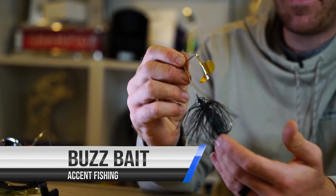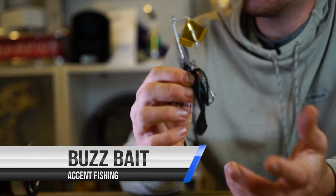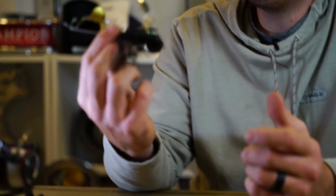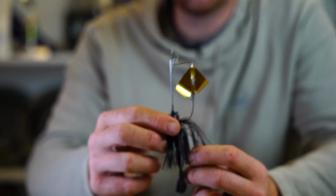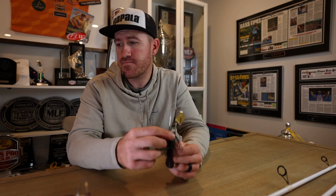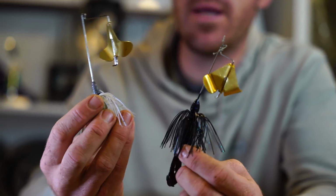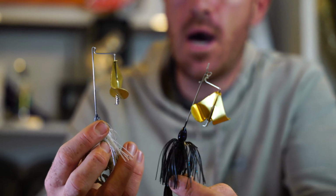A buzzbait, okay? I had to have a topwater because, if you follow the channel at all, I love a topwater bait. A buzzbait, to me, allows me to cover a lot of water, but I also can slow them down, depending on the blade size. This is a smaller blade, and this is a little bit larger blade. Both of these are Accent buzzbaits.